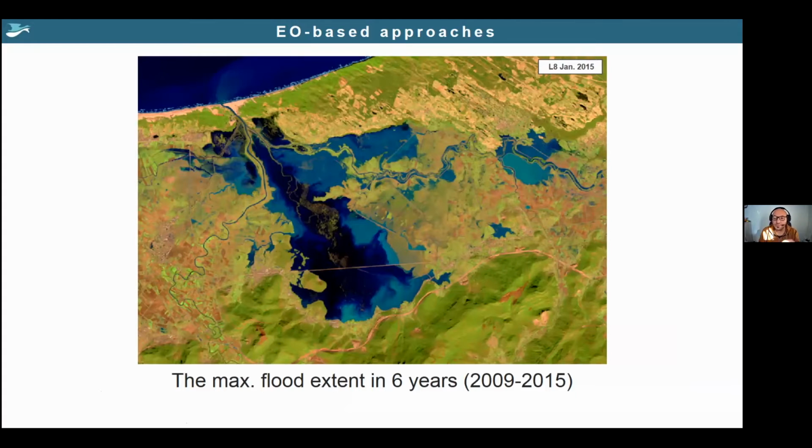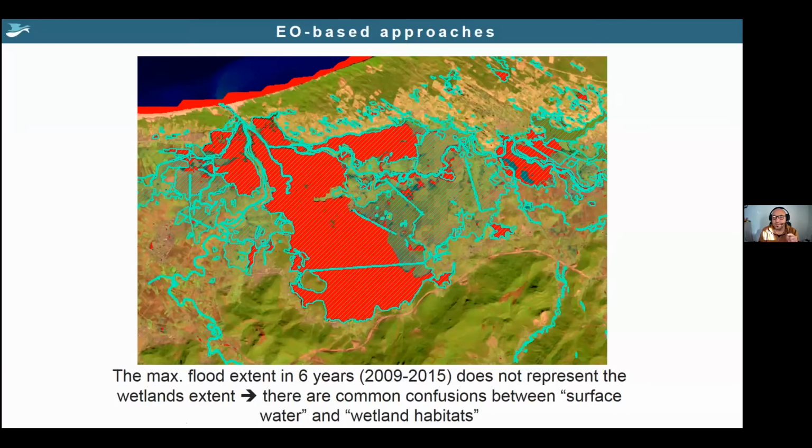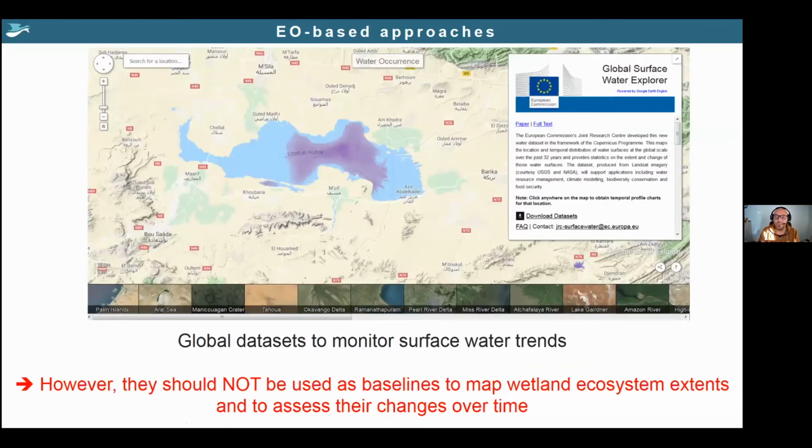However, if we map this total extent of surface water and compare it with the mapping of all the wetland habitats, you can see that there is a difference between the two definitions. So we cannot base the definition of wetland extent only on surface water extent, which is a common mistake that we see in some inventories: this common confusion between the total extent of surface water and the wetland habitat mapping. We should be careful not to use only the total extent of water to delineate wetland ecosystems.